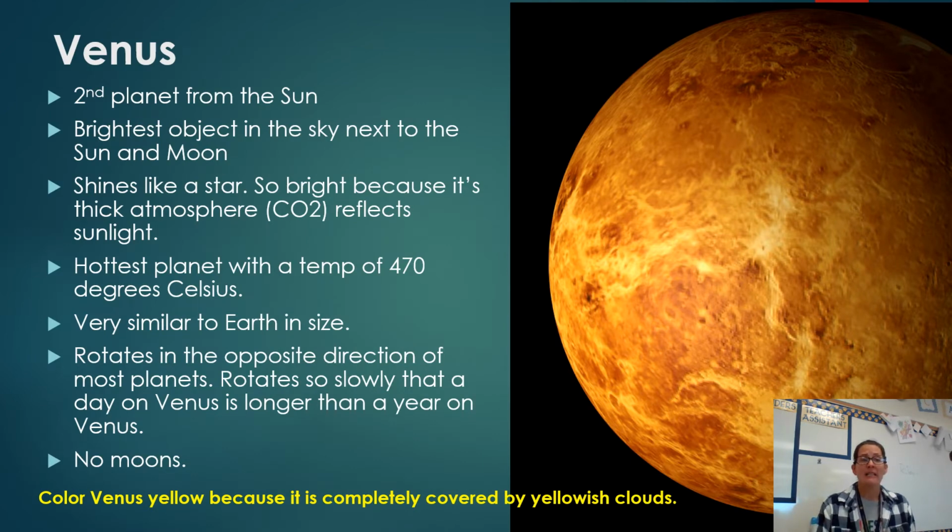Next, we have Venus. Venus is the second planet from the sun. It's the brightest object in the sky next to the sun and the moon. It shines like a star, so bright because its thick atmosphere, CO2, reflects sunlight really, really well, and that's why Venus is so bright. Venus is also the hottest planet with a temperature of 470 degrees Celsius.